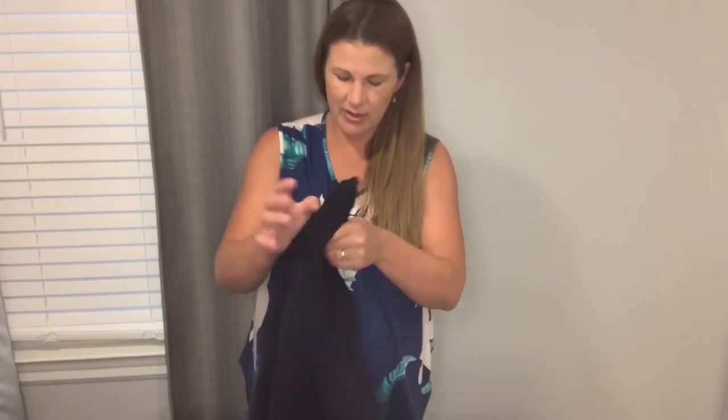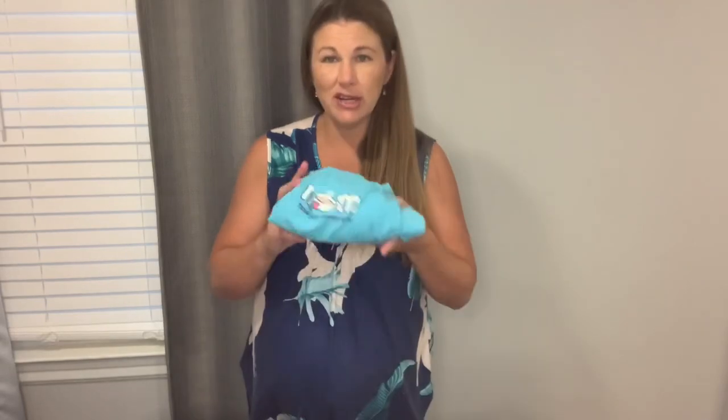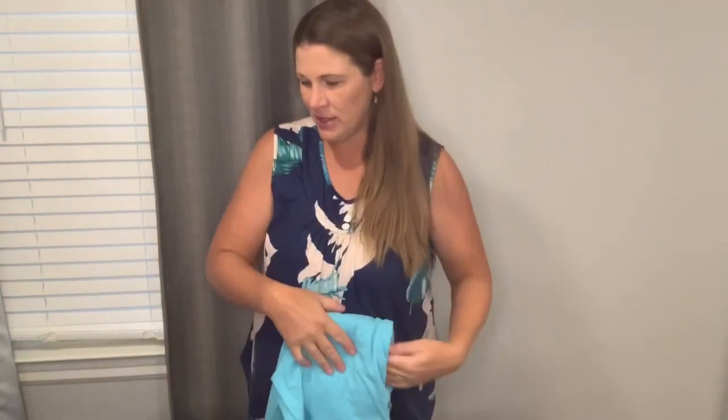This is like a nursing top that you might want to wear underneath something, or just, I brought one t-shirt. It says mom on it. Somebody got me that shirt. It's like Good Life. It's really cute. So one t-shirt in case.